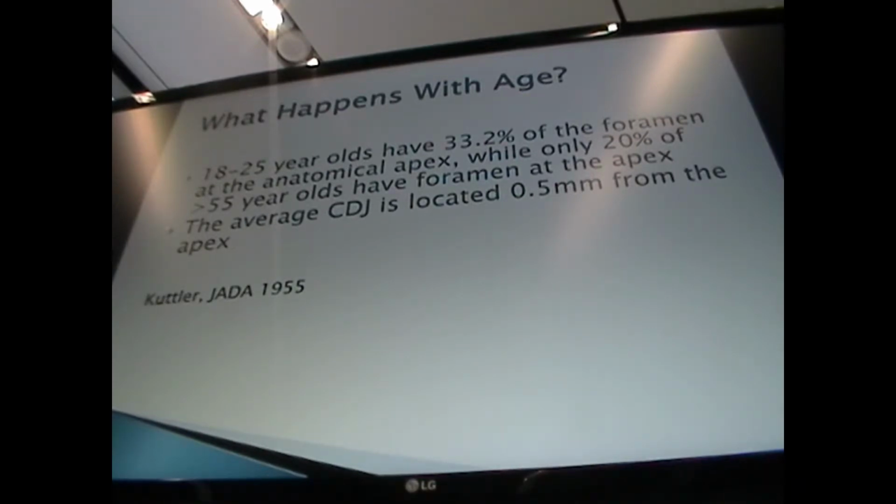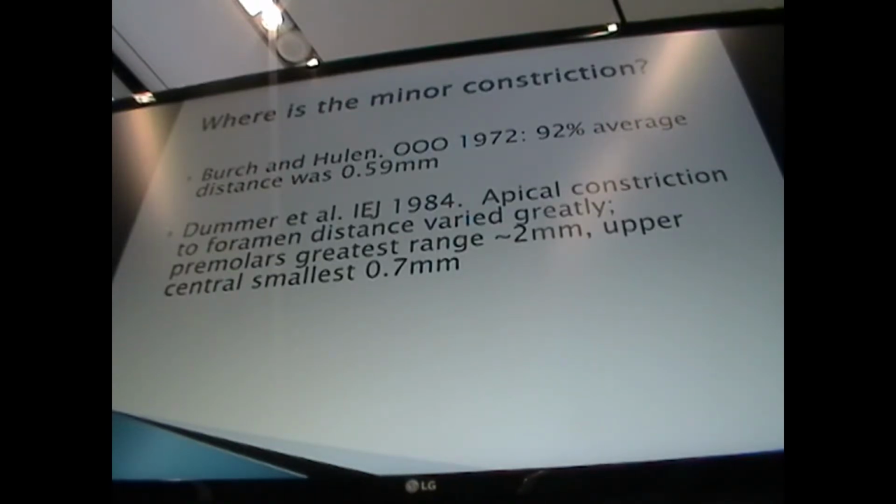So this is Dr. Cutler. With age, there is more deposition of the cementum, so the length can be more than that. It could be 2 millimeters. You don't need to know this article. This is again for residents. There is a range, but the distance is, again, Cutler says 0.59, and Birch and Hewlin say this distance can be up to 2 millimeters. So we don't like to be 2 millimeters short, because the average person is 0.5 millimeter to 1 millimeter. That's why we use that number. Any questions?